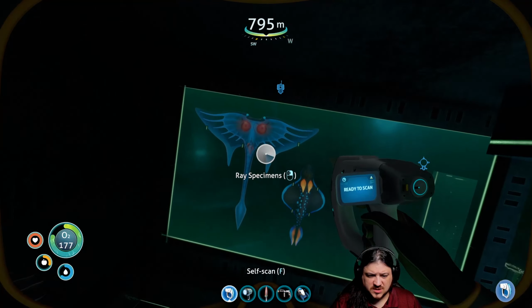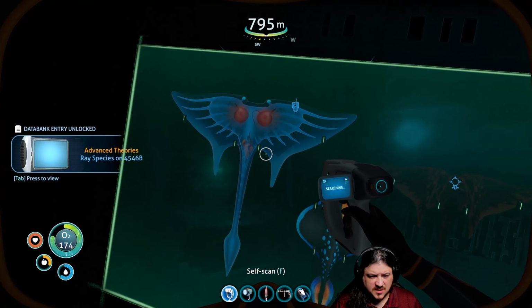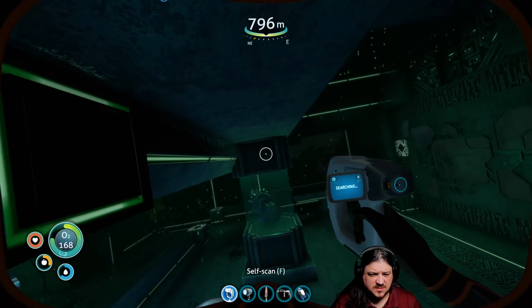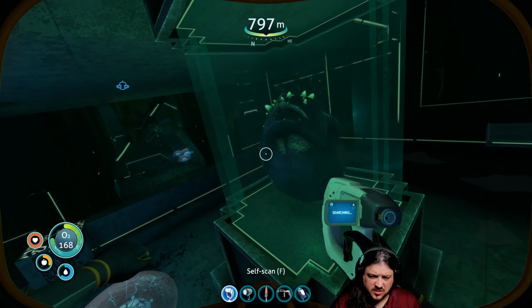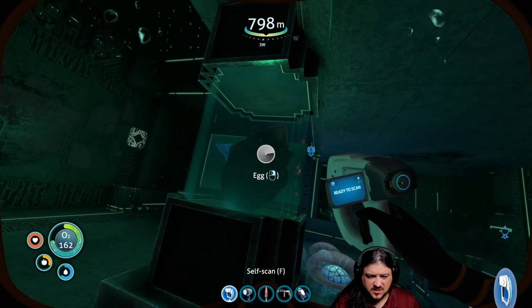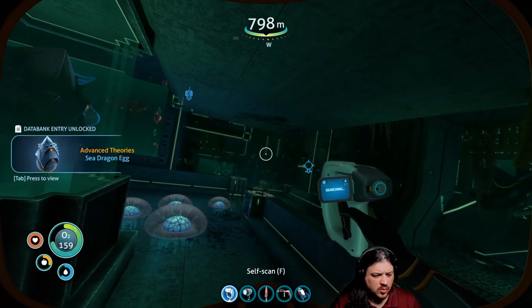Whoop, what's this? Ray specimens. Rabbit ray. Ghost ray. I don't know what that one is. What about you? What are you? We get a scan. We do get a scan of you. It is an egg of some sort. Ooh, hang on a second.